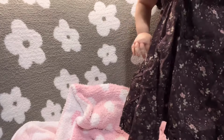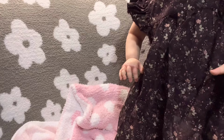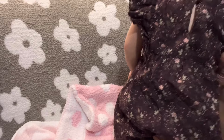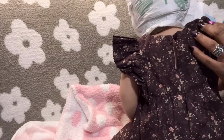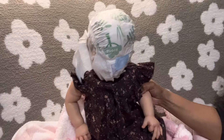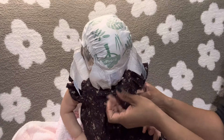Little bougie baby girl. Bougie toddler. Look at that cute dress. That dress is the bomb. Like, look how cute that is. Like, she just fancy. Look at it all around. Look at the cute little button. Just fancy. Look at the little shoulder. Just beautiful. Look at the little type of strap.